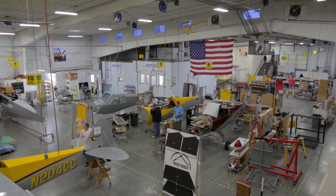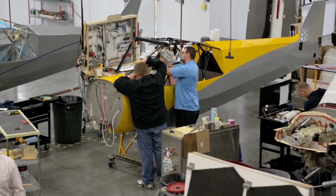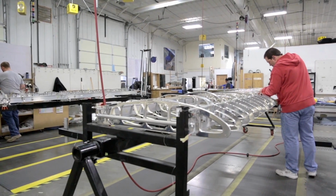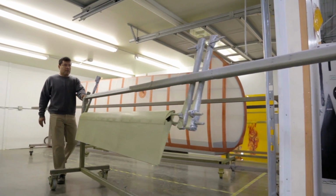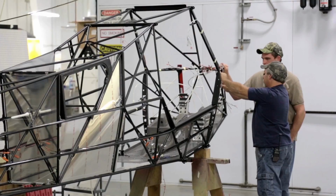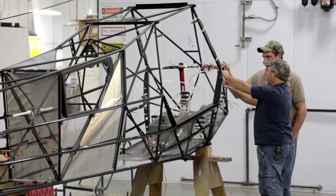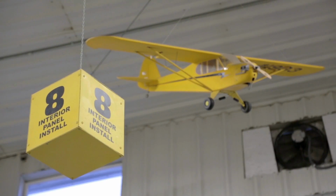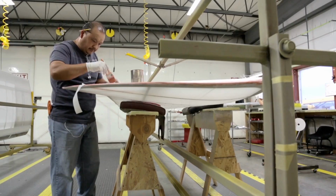For an airplane that looks so old and historical to come out of this manufacturing facility is a bit of a surprise. In fact, Cubcrafters has completely redesigned the airplane. It's got a very similar airfoil, a very similar steel tube body, and a very similar arrangement of systems to an original Cub, but it actually shares nothing with the original Cub.